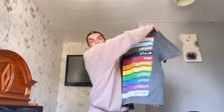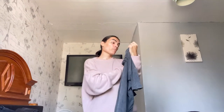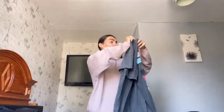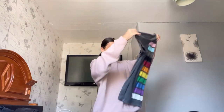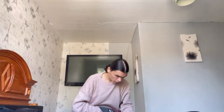Okay, this is my LGBTQ plus shirt. It's actually not from LGBT, but it has a rainbow on it, as you can see. I got this for Christmas from my sister. This is from BooHoo Man as well. Actually, I think it's just from BooHoo. I don't think it's even men's, because it would say BooHoo Man. This is a medium. It doesn't feel like a medium, it feels like a large, but it's fine. Ooh. I've got a rip in it. I've got a little hole. Okay, I might have to fix that.